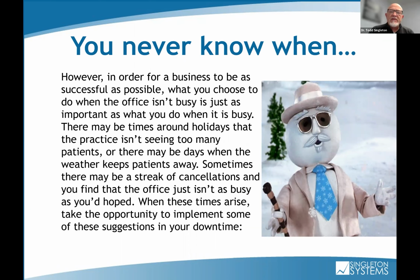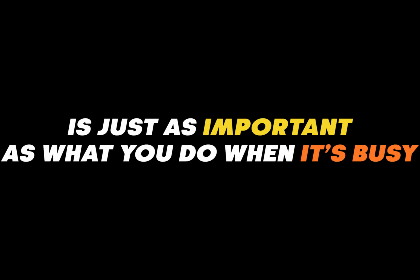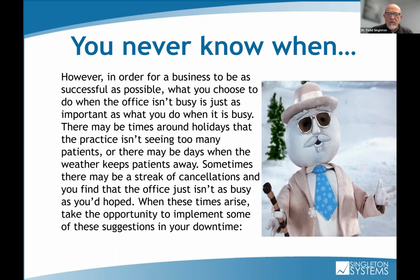However, in order for a business to be as successful as possible, what you choose to do when the office isn't busy is just as important as what you do when it's busy. So there may be times around holidays, like right now, that the practice isn't seeing too many patients. Or there may be days when the weather keeps patients away, like just the last couple of weeks.